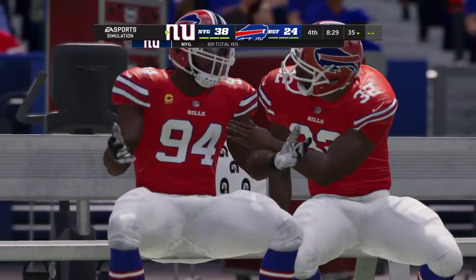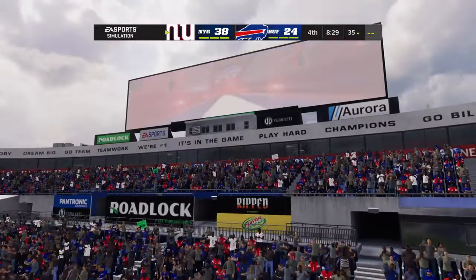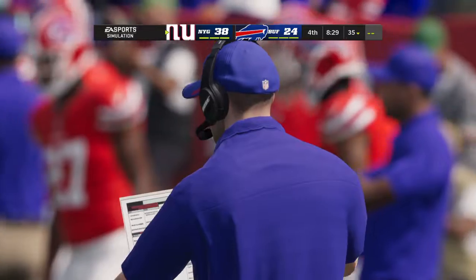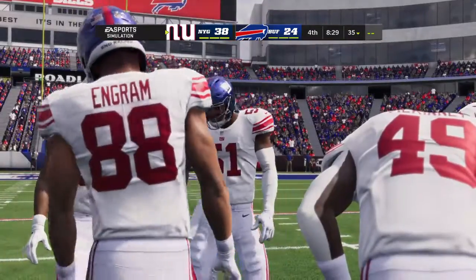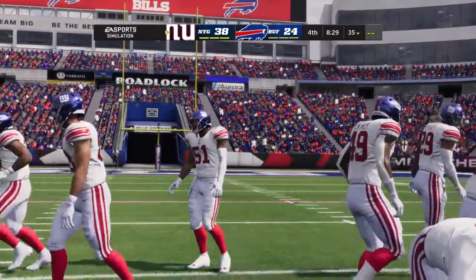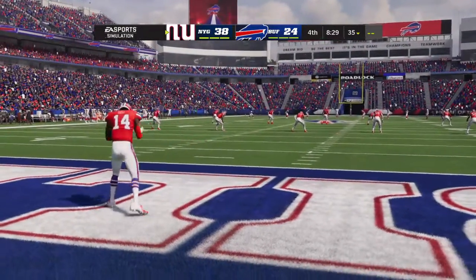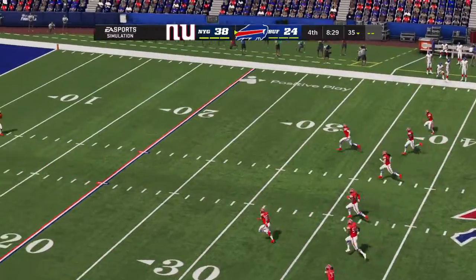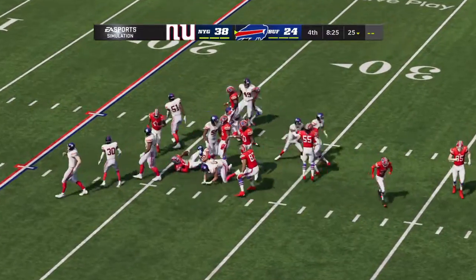Extra point try good by Gano. And the lead now up to 14. Gano now following the touchdown here to kick it away. And here comes Diggs. And he'll be stopped up at the 25.